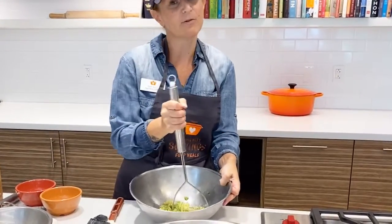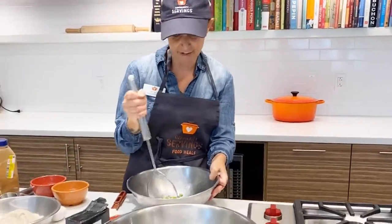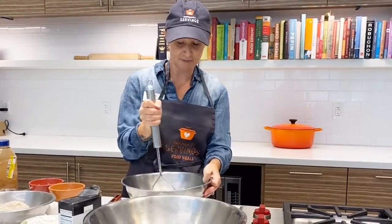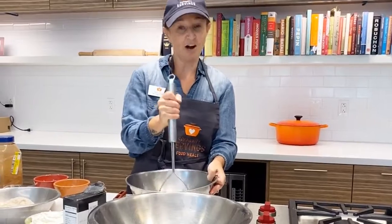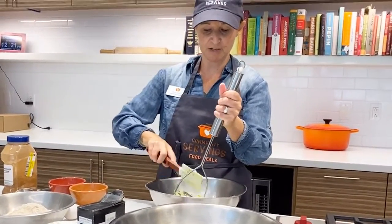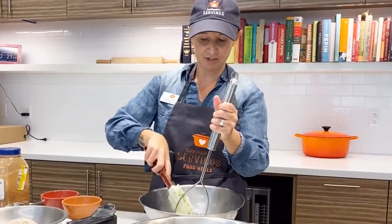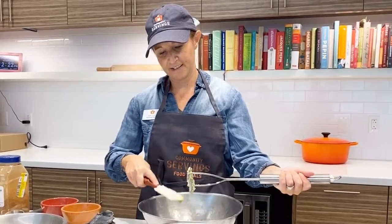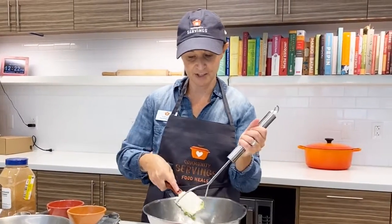Sometimes when you're making guacamole, you might like that to be kind of chunky. We do not want chunky here. We want it to be as smooth as possible. It doesn't have to be 100% smooth, but just as smooth as you can possibly get. You can also do this with a fork, but you will probably end up with some extra chunks if you do that. Okay, and then I'm going to add some sugar.